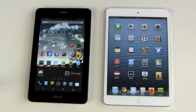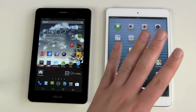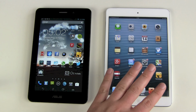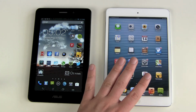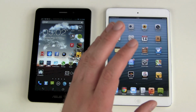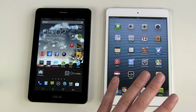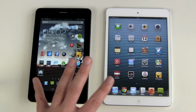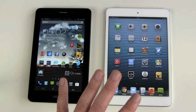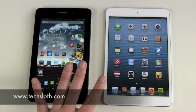So, this is it. This was my comparison between the two devices. Definitely better built, faster, better display even with a lower resolution, better usability, better speakers, better battery, and double the cost here for the iPad mini. But in my opinion, it is worth it. If you want something cheap, if you want a cheap Android device and you can forget about the phone function, then definitely take the Nexus 7 or its successor.